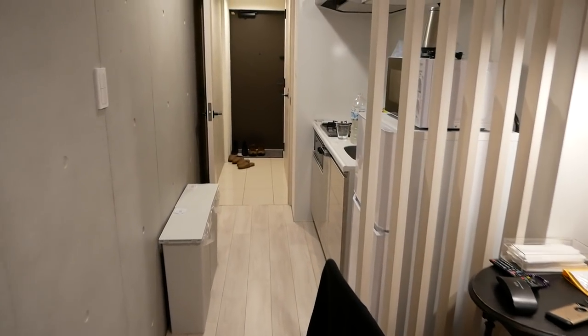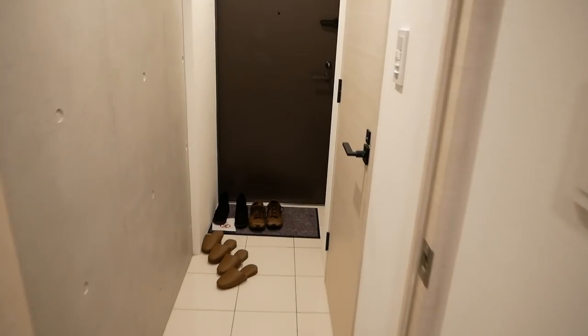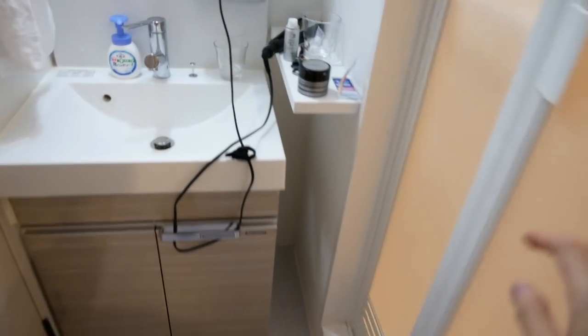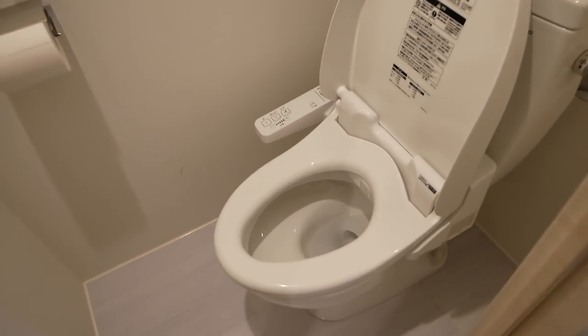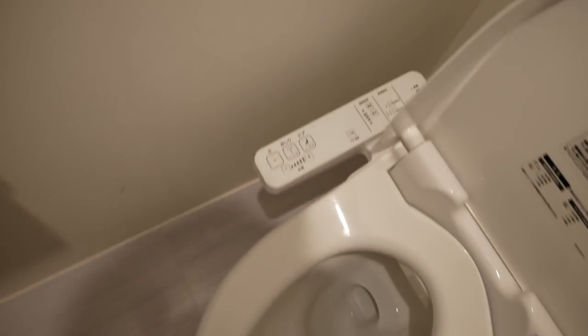Anyway, my favorite part of this apartment is actually the bathroom. So let me show that to you. I think when you come to a Japanese apartment, the first thing you notice is that the bathroom is sort of separated. There's the shower room here, and then there's the toilet here. They're completely separate. And I love this toilet because it's super high tech. It always stays warm, which is nice.